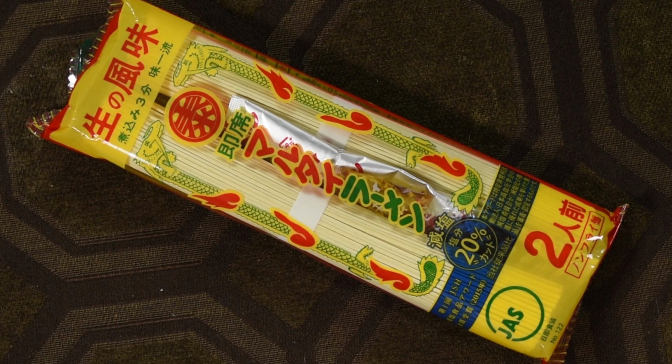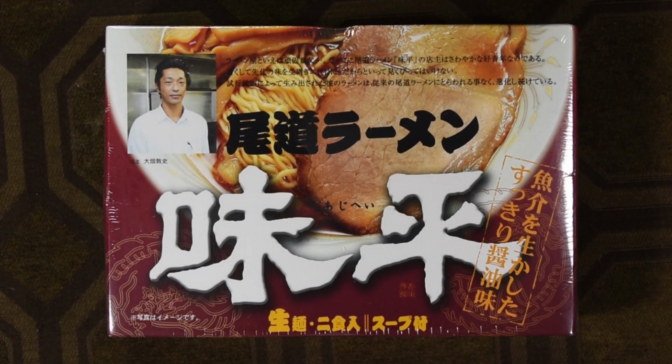And another Maratai variety. This is Maratai Chinese style ramen. This I've never even seen before, so yeah, very curious on this one. And here come the boxes. The first one we've got here is Onomichi Ajihei Ramen.